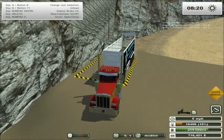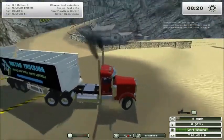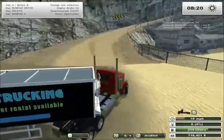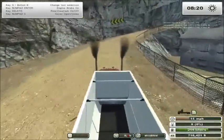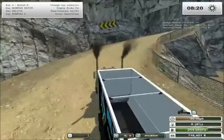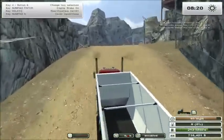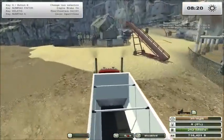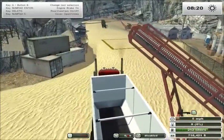So gravel is in. Let's go get some sand. Because now that you have access to the gravel pit, you have access to actually getting a new product, sand. And the way we get sand is this conveyor belt right over here. Just driving underneath it.